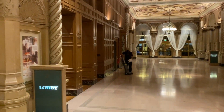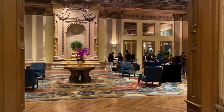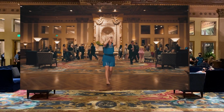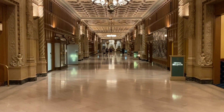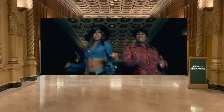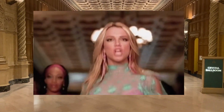When not hosting presidential campaigns or paranormal bounty hunters, the lobby may randomly become the realm of pop royalty. Taylor Swift recorded the music video for her song Delicate at the Millennium Biltmore. Not to be outdone, Janet Jackson and Missy Elliott also recorded a music video here, and of course Britney Spears.